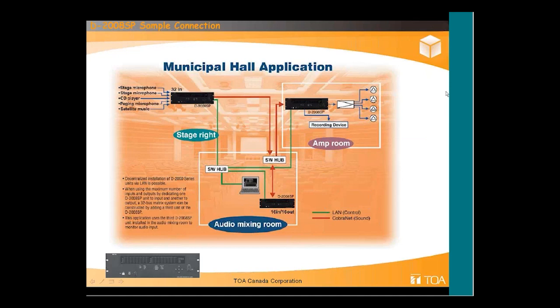Here's a block diagram showing a typical municipal hall application. And you can see that we've configured the D-2000 as an input device with 32 possible inputs. We have stage microphones, CD players, paging microphones, basic background music sources, etc. And we have another D-2000 in the amplifier room that's actually going to be feeding the outputs into the various amplifiers. So we have a D-2000 acting as an input device and another D-2000 acting as an output device.